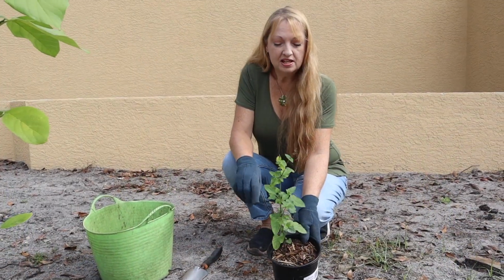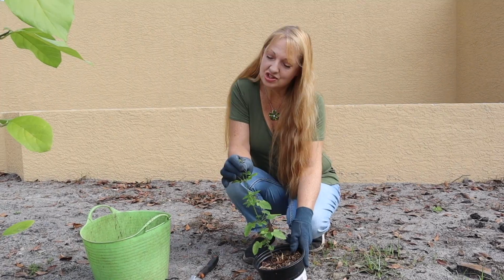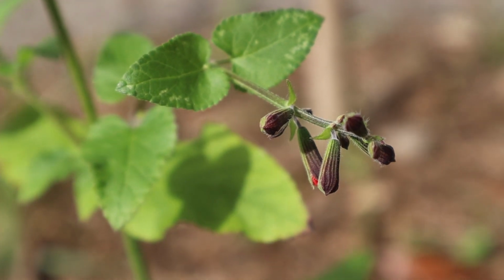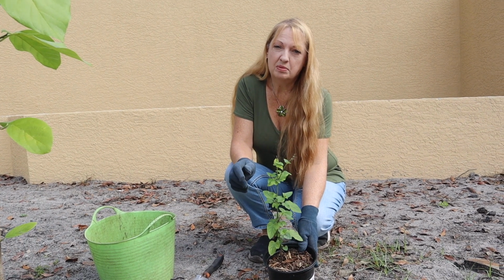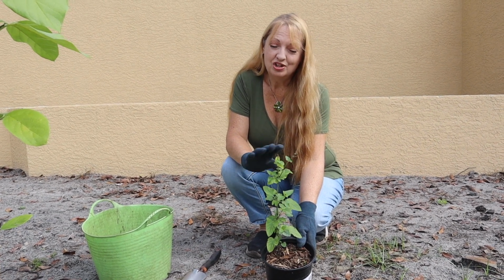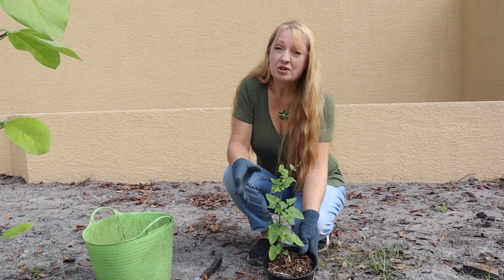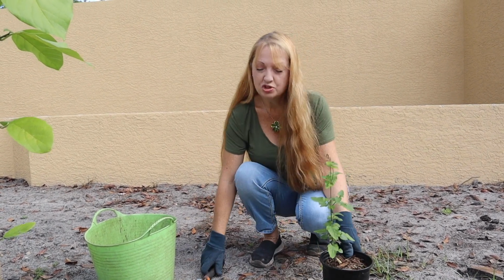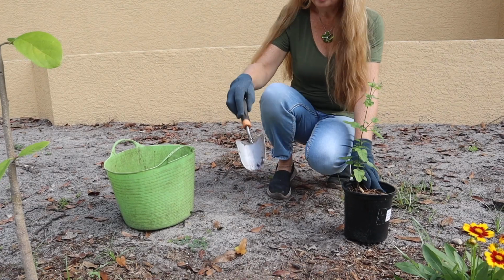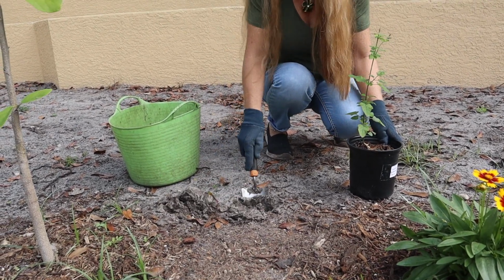So this is a native tropical sage, or tropical salvia. Just see the tiny flower coming, but this is a magnet for hummingbirds and bees. And once you've got one, you've always got it, because it self-seeds readily, which is great because we want to attract bees and hummingbirds in the garden. I'm going to actually plant this. I'm going to show you how I plant.